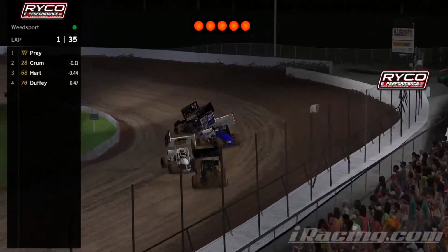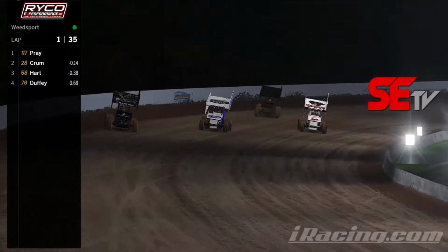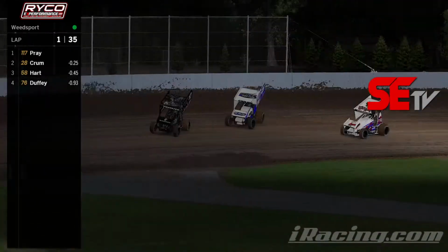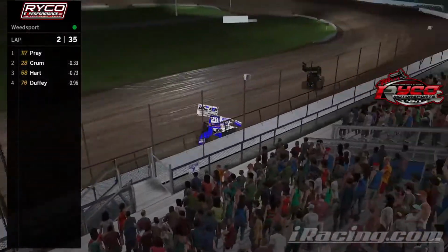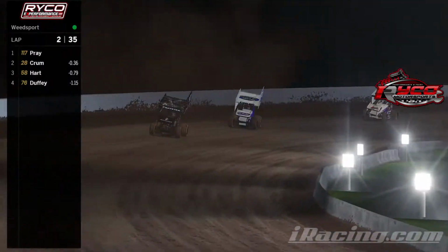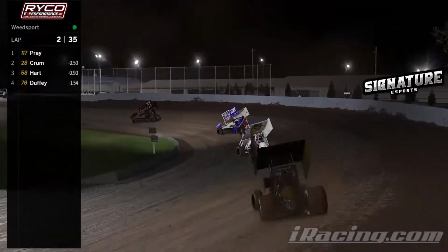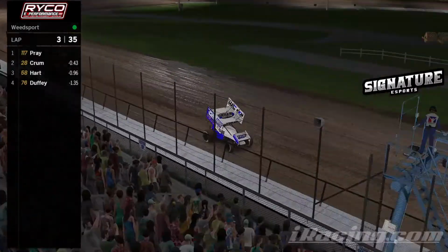117 got a good jump there, but everybody's a little bit closer. I think the timing is going to be a little bit better. Duffy doing a good job. He's hanging on to the back, and now Crum, he's figured something out because he's a little bit closer this time. You never know what you're going to get into with the heat races, so you kind of got to work your way around the track, and these guys have work on their setups as they continue to roll.